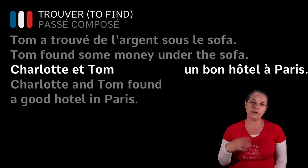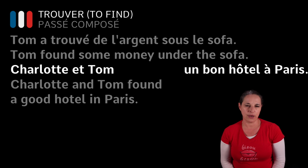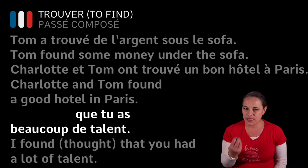Now, what about the Charlotte and Tom example? Charlotte et Tom trouvent un bon hôtel à Paris. But you want to say they found a good hotel in Paris. It is. Charlotte et Tom ont trouvé un bon hôtel à Paris. Well done.